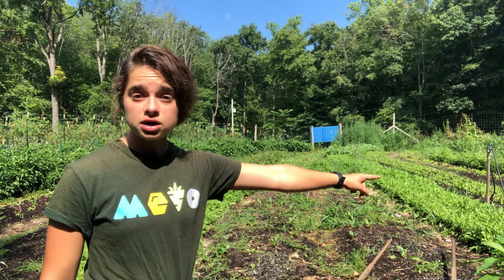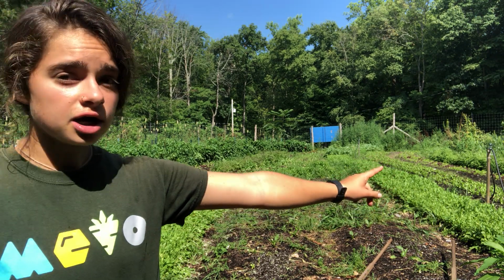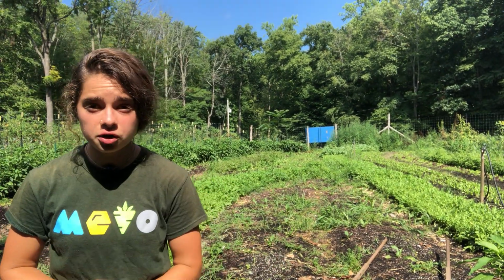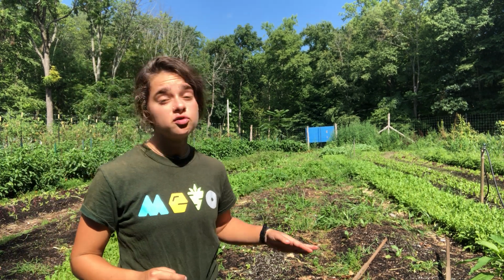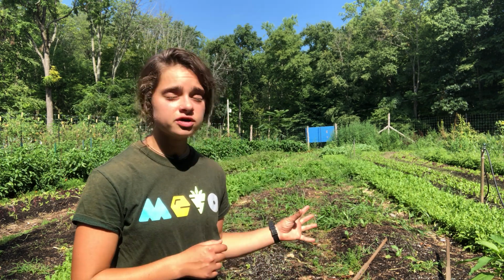So this bed right here, if you can see it, this bed right here is arugula, but it may have been carrots earlier in the season, and in a few weeks it could be another type of lettuce. So we are constantly rotating the crops that we have in our beds once we turn over those beds, meaning taking out the one crop and putting in the other. So we can have different crops that we're adding in different nutrients and taking different things out, so we aren't completely depleting the soil of things our plants need to grow.